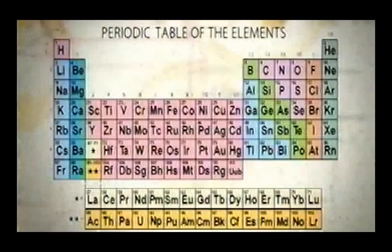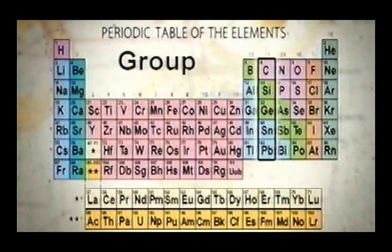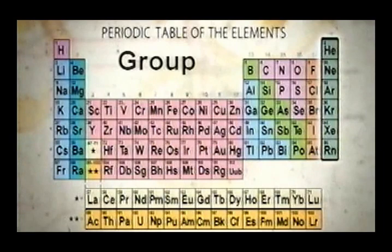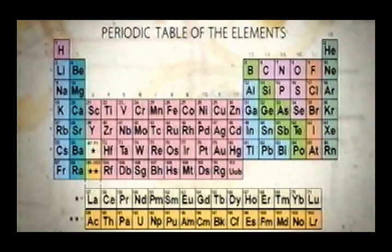As you read across the table from left to right, the vertical lines of elements are called groups. Elements in one group generally have the same number of electrons in their outermost electron shells. These electrons are called valence electrons. It takes 8 valence electrons to fill an outermost electron shell and make an atom stable. For most groups on the periodic table, the number of valence electrons an element has corresponds to its position on the table. For instance, hydrogen in group 1 has 1 valence electron, so it's very interactive.